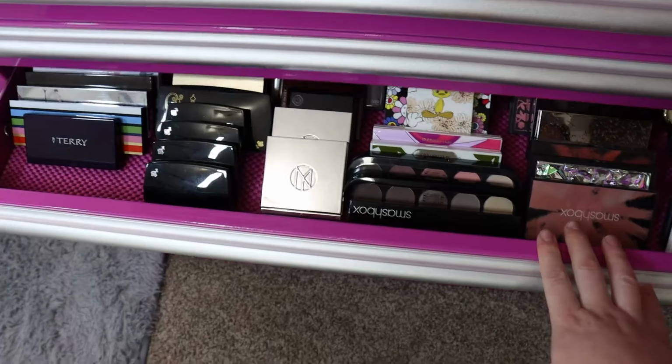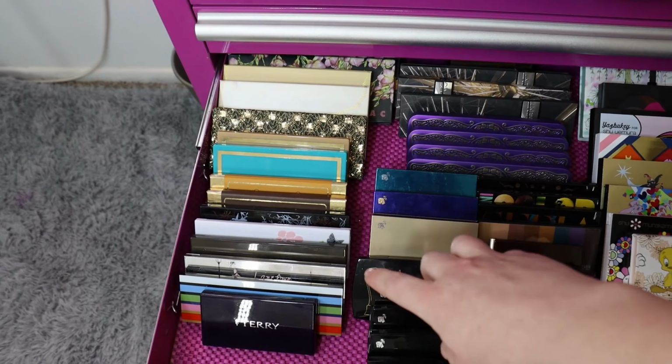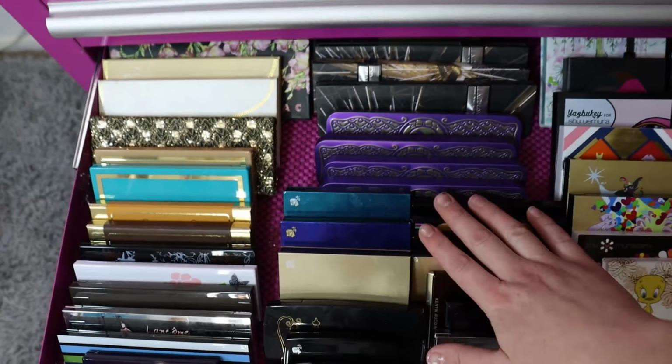And the one below that one is a bunch of random palettes. Over here we've got Lorac palettes. You've got a Butter London, Becca, Lancome by Terry, more Lancome. These here are the first Lime Crime palettes. These are so old. They're in the tins with the unicorn on them. Can't bear to get rid of them. More Divergent palettes. Those are pretty old.